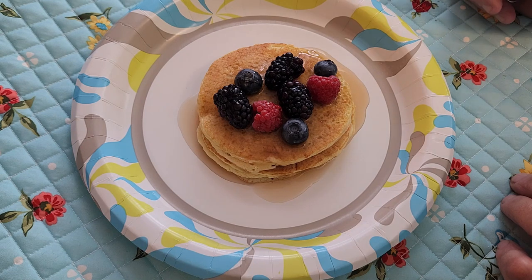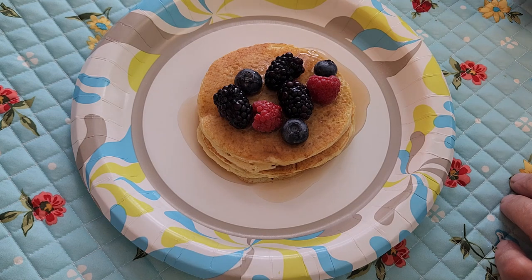Well, this particular recipe is called Fluffy and Delicious Cottage Cheese Coconut Flour Pancakes by Ron's Keto Cafe. For this particular recipe, we took 1/4 cup of coconut flour, 1/4 cup of full-fat cottage cheese, then we took 2 tablespoons of sugar-free maple syrup, 1 teaspoon of baking powder, 1 teaspoon of vanilla extract, 1/8 teaspoon of Redmond's real salt, and 3 eggs.